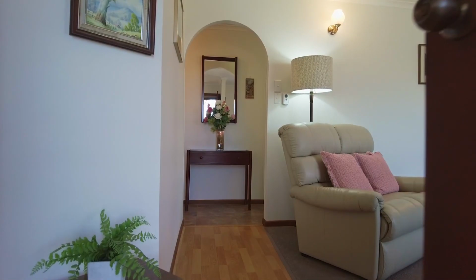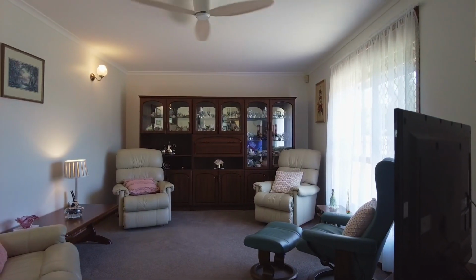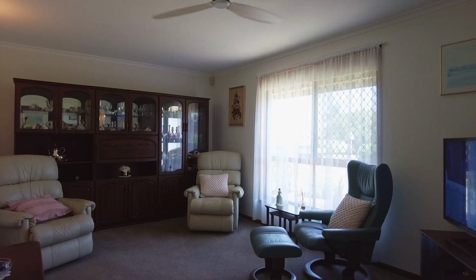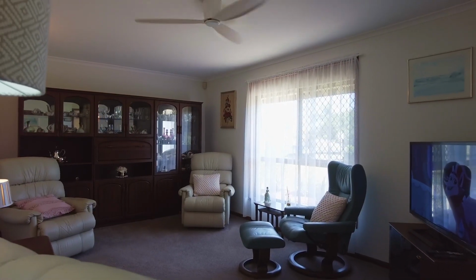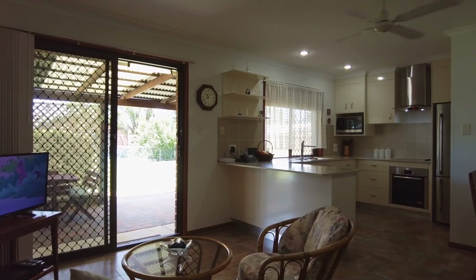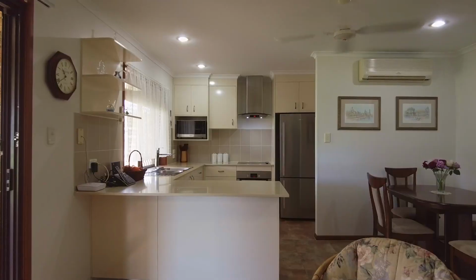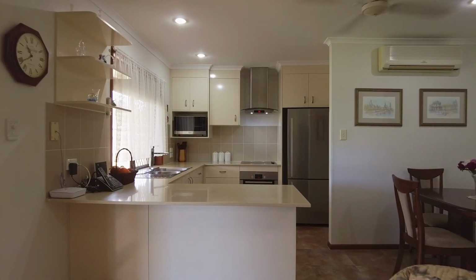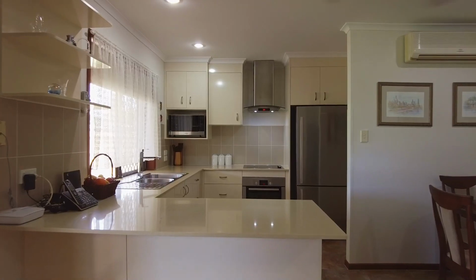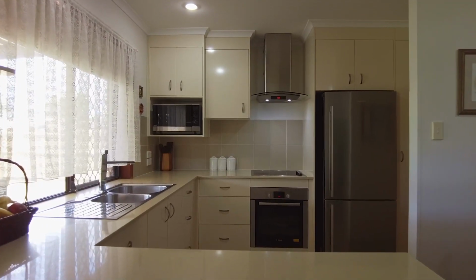Entering the home, you'll have a large lounge or living room with ceiling fan. This is the ideal space to relax and enjoy your favourite television series. Next, you have the open plan dining area off the kitchen. The kitchen does form the heart of this home and includes beautiful stone bench tops and ample storage space, plus a pantry and soft close cabinetry.